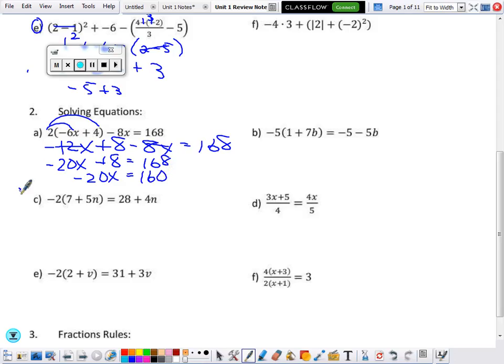And then we would do what? Did I screw up? We're good, right? So divide by negative 20. Final answer, x equals negative 8. Sorry if I didn't leave you enough room there. Feel pretty good about it. Any questions for the equation? Why don't you do part B on your own? Let's just make sure we each get the same thing.